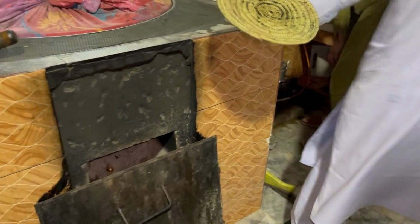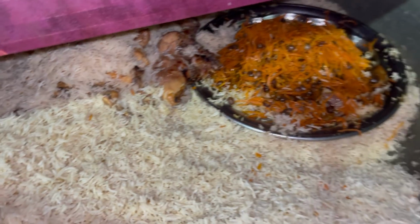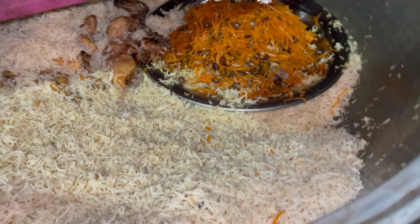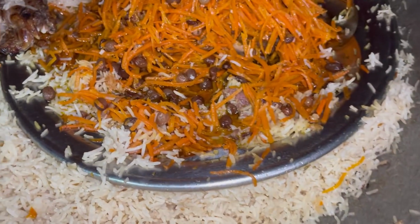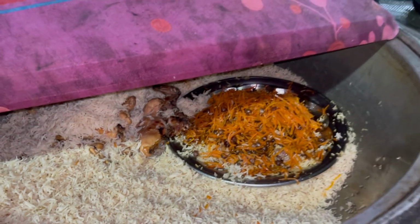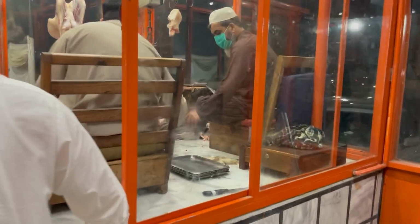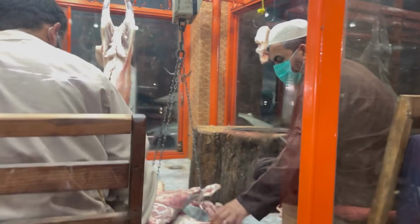Very busy restaurant. Wow, so what are we ordering? We're ordering some kadai, isn't it? Amazing, guys. So they have their own butchery here, their own butcher.